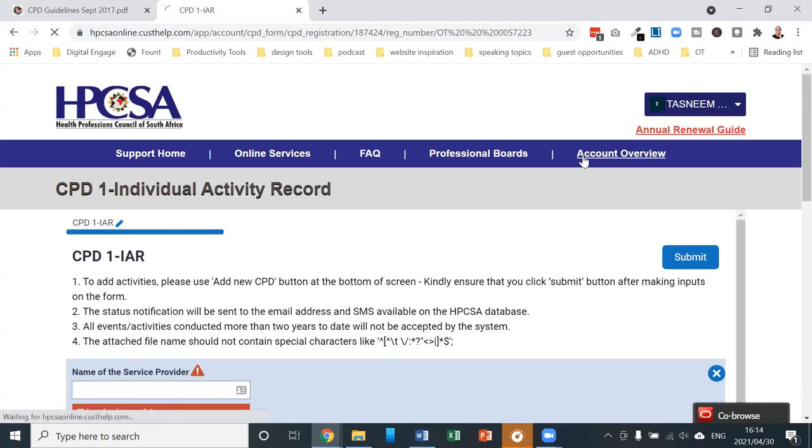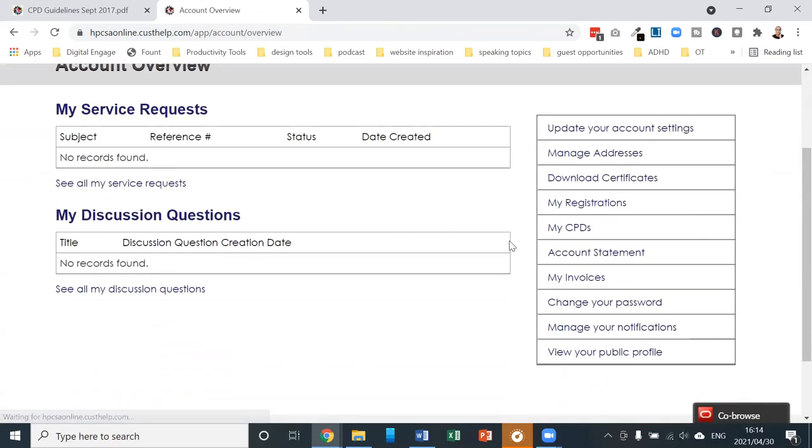So if I go back to my account overview, what they should really do is have under service requests those CPD that you've submitted and are pending review, listed here so that you can see and keep track. Because now, I am way more than 60 CPD points, I've done lots of little courses and things, and I've uploaded them and been ticking them off as I've been uploading them.